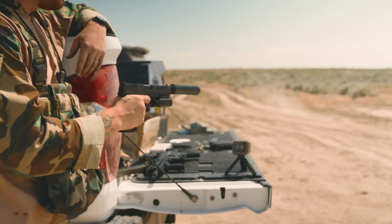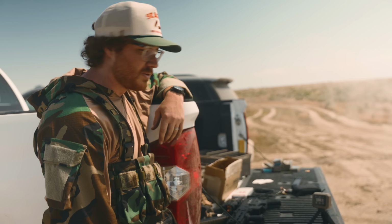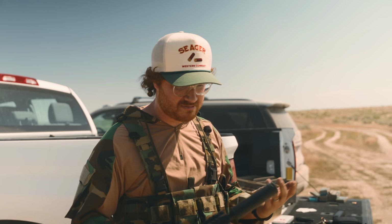1260, 1241, 1260. Yeah, so we're slowing them down by almost as much as 200 feet per second, as little as 50? Yeah, give or take. So just, there it is.